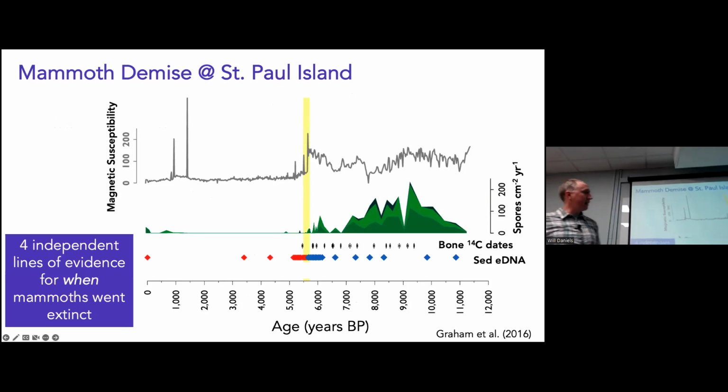The first line of evidence, which I've already mentioned, is the radiocarbon ages of the bones. So this was not from the sediment core, but from bones found on the island. The youngest one is here. And these other 3 are from the sediment core.